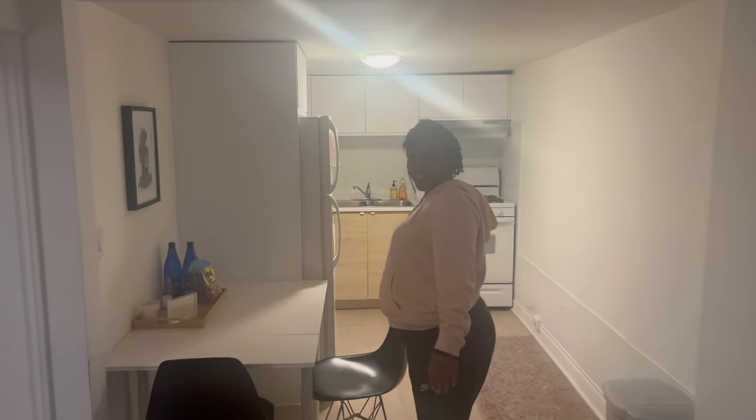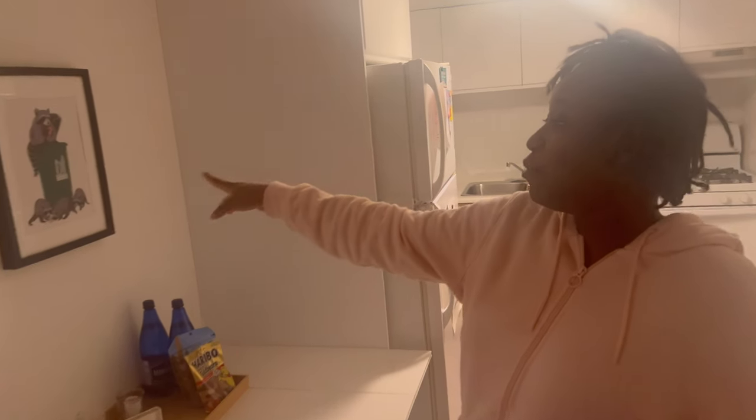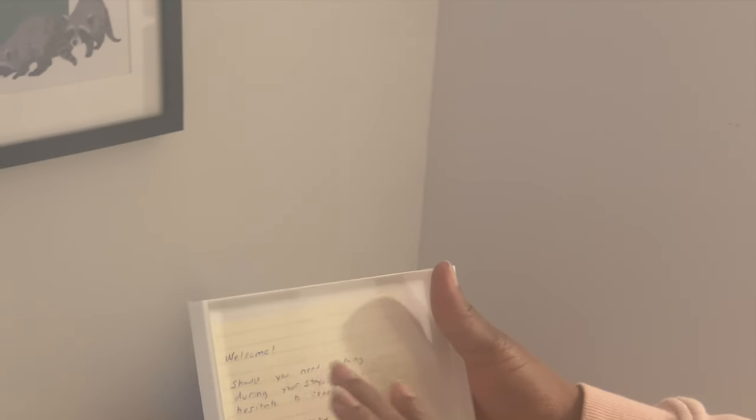Then from here, let's go to the dining area. We have this nice frame going on here. I think it's just like beer. There's this frame for us: welcome, should you need anything during your stay, don't hesitate to reach out. And there's free Wi-Fi and the password. We have a scented candle here as well, toothpick, and I think this candle too. Then our host gave us this, and this distilled water. There's a dustbin at the side, just at the back. Then welcome to the kitchen.